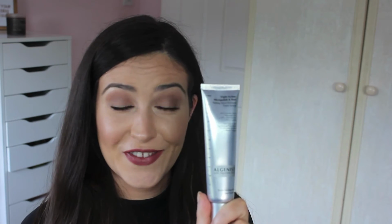I don't think I've even shown it. I absolutely love this. It's so nice. I think this is actually probably my favourite mask that we have in Space NK.